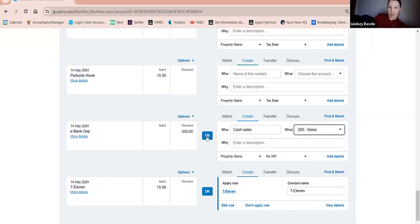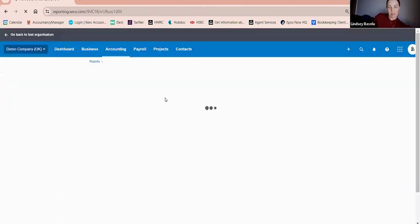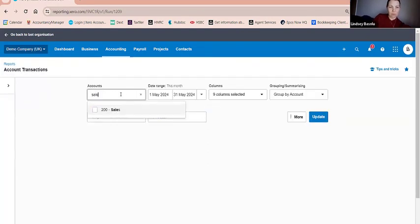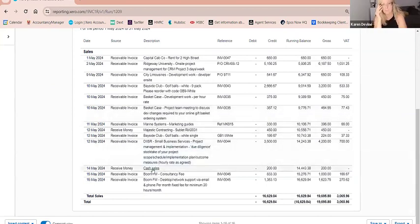And as soon as you do that, and I click OK, if I go and look in my account transactions, and I look for my sales, there it is, £200 received. So notice how most of them are receivable invoices because they're all invoices that have been raised, and when they're raised, they get coded to sales. But because Majestic, the one that we did before, and that £200 didn't have an invoice, they just say receive money because the money's just gone straight into the account and gone straight into sales. It works in exactly the same way. It still sits in the same place in your account, still shows as sales. There's no invoice for it. And that's absolutely fine. Yeah.